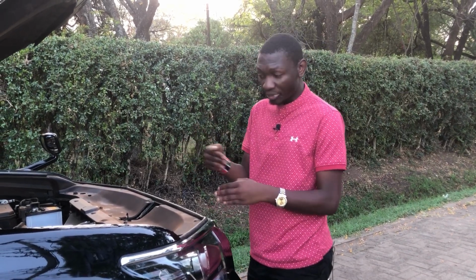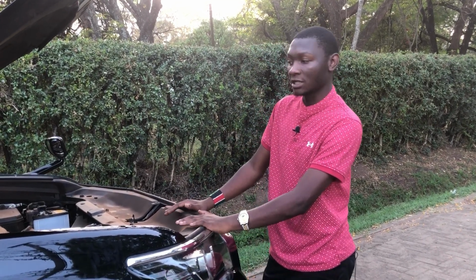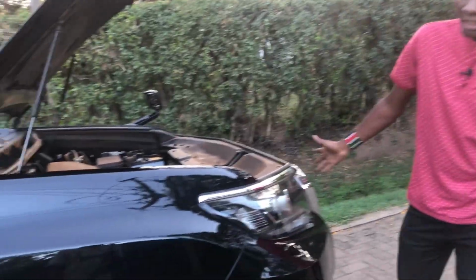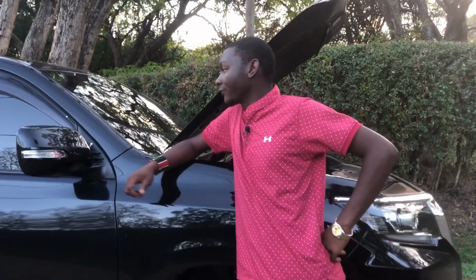At speeds of 100 kilometers and above, do not try these things. Do not try sharp bends. Do not try maneuvering between other cars in traffic on tighter roads. Don't do that. But generally, these cars are good. They last longer than their competitors, having that they are Toyotas meant for all that. But yeah, that is all we can say for the Toyota Prado.